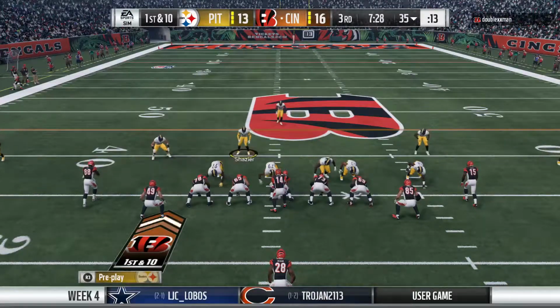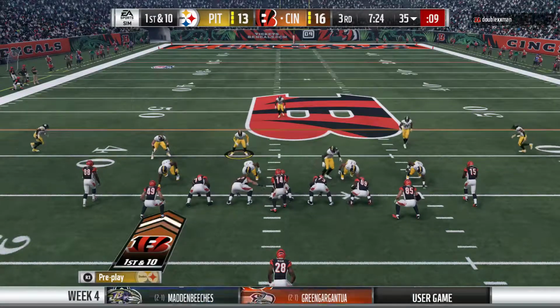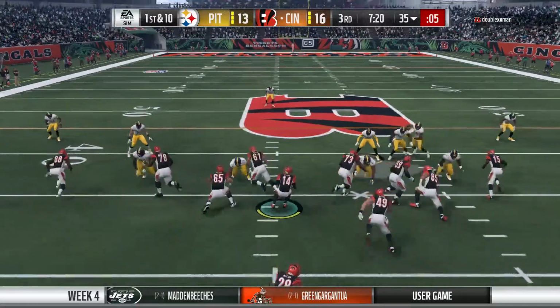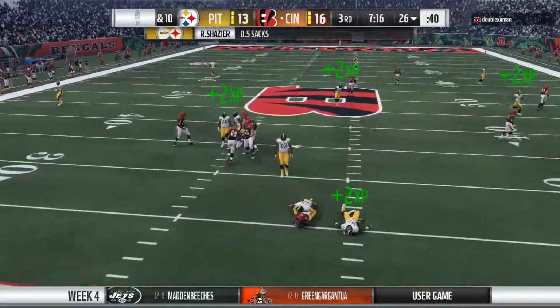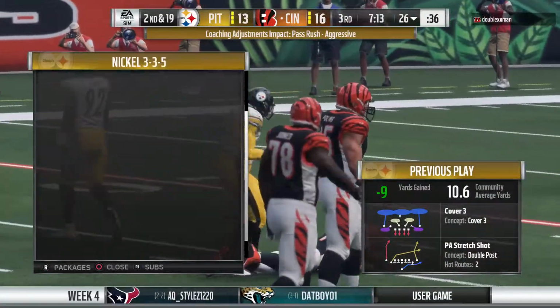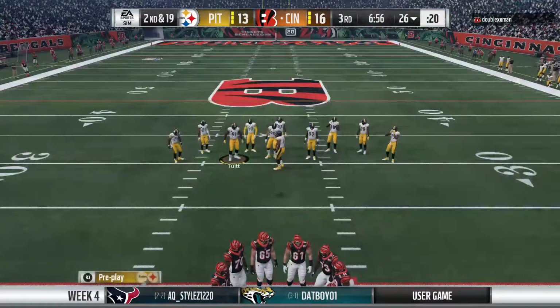So the D-line's going to spread out. And no press coverage here. They are backing off in the secondary. They go play action here on first down. Pressure comes, and the Steelers take him down. Ryan Shazier. He's the one that got to him. He takes him down for a loss of 9.